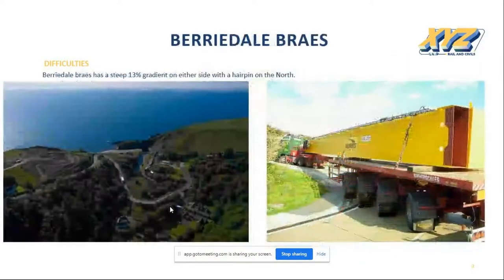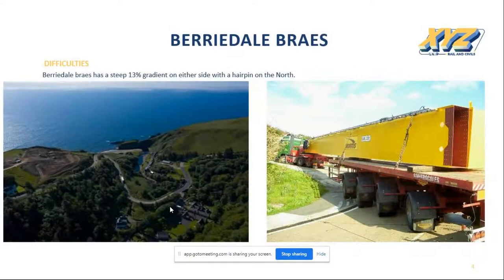A bit about the Berriedale grades, which was the point that stopped this transporting by road. So the Berriedale grades up towards Wick has a steep gradient, 13% gradient on either side, and then there's a hairpin on the north side.